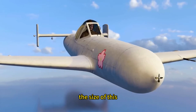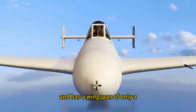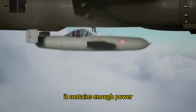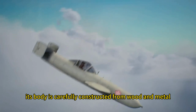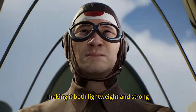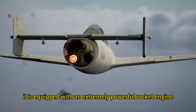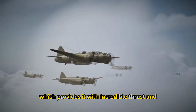The size of this Sakura missile is so small that it is less than 3 meters long and has a wingspan of only a few meters. However, don't underestimate it. It contains enough power to make powerful American ships tremble. Its body is carefully constructed from wood and metal, making it both lightweight and strong, and it is able to maintain stability at high speeds.